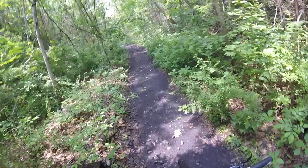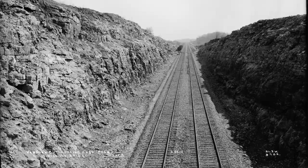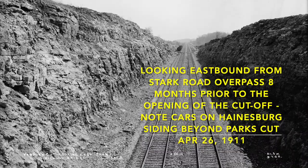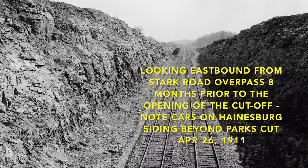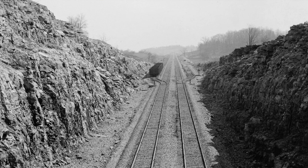So the siding, Haynesburg siding, has ended. It ended just back a little ways. We're on a 1.5 degree or 1 degree 30 seconds curve here, going to the right.